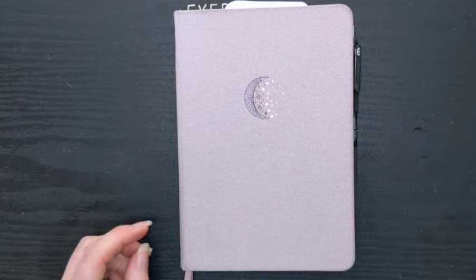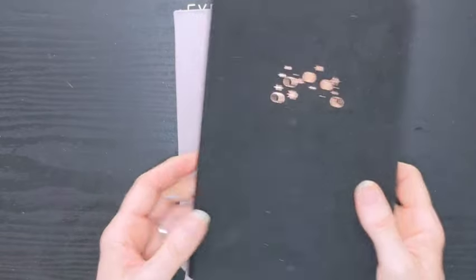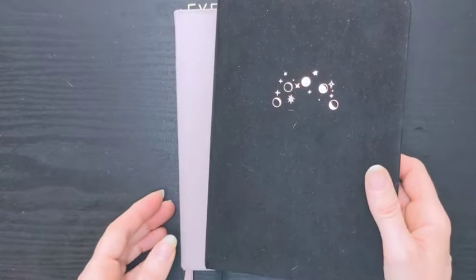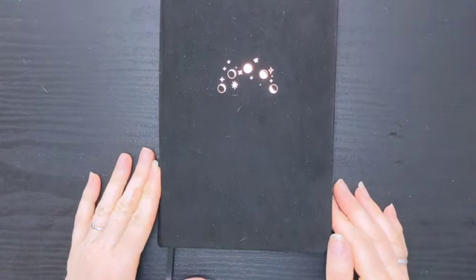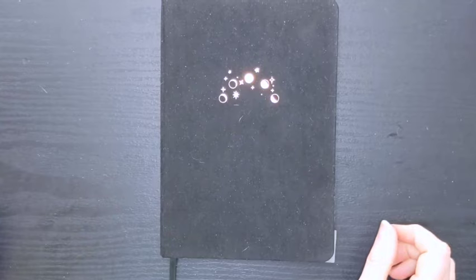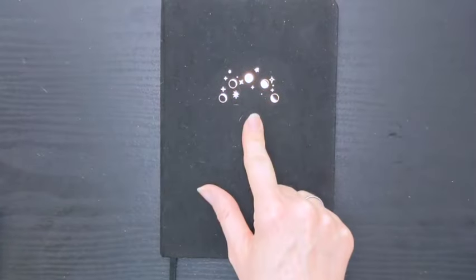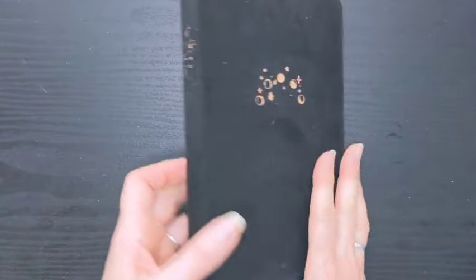All right, let's get started on my new bullet journal, also from Notebook Therapy. This one is more of a linen cover, and this one is more of a velvety type cover, which would be kind of fun. I've been trying to figure out what I wanted my theme for the beginning of my journal to be, and I decided just to continue the theme of the front of the notebook. So the different moon phases and stars and things like that, and they have that on the spine as well, and then also here on the back.